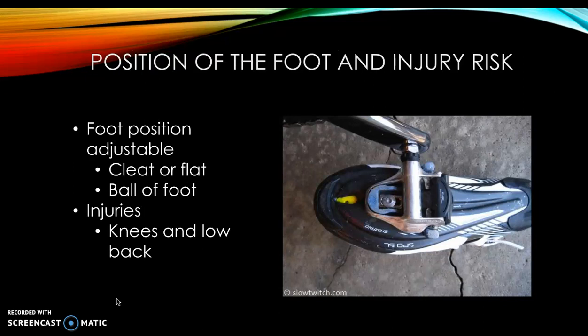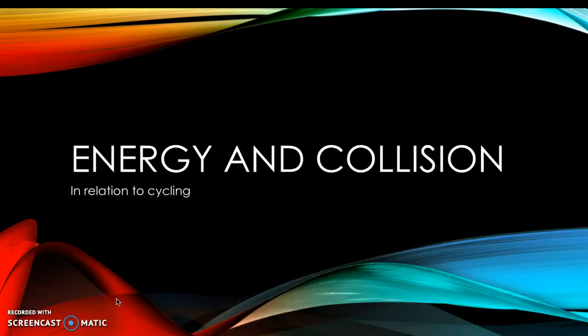Foot position is, of course, modifiable, and that can slide forward or back. Typically, it's recommended to stay on the ball of the foot so it doesn't put too much pressure on the ankles, and you don't want to go too far towards the toe because that can put more pressure on the knee. And, of course, the biggest risk of injury in biking for chronic injuries is to the knees and the low back.